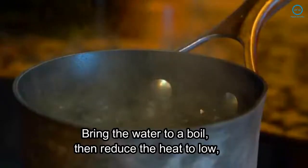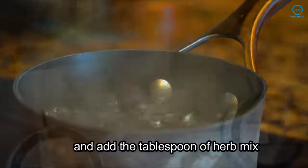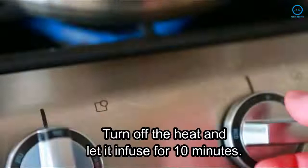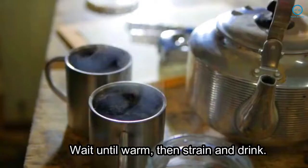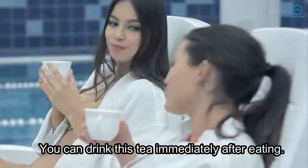Bring the water to a boil, then reduce the heat to low, and add the tablespoon of herb mix. Turn off the heat and let it infuse for 10 minutes. Wait until warm, then strain and drink. You can drink this tea immediately after eating.